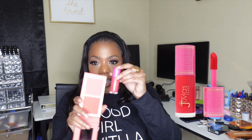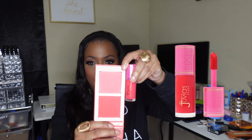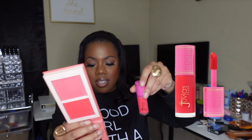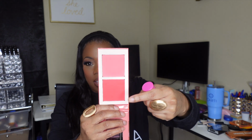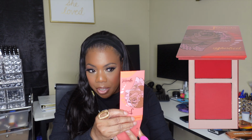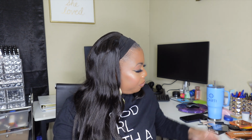Now for this volume 5, I also have the liquid blush in the color, what is this? Barbie Rose. These two together are just amazing. But did I tell y'all that this is volume 5? These two together, this blush, this liquid blush, and this one right here, that's what I'm wearing right now. If y'all are wondering, I'm wearing it right now. Love them.